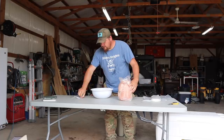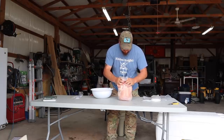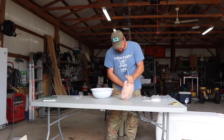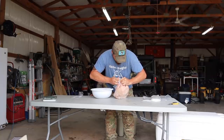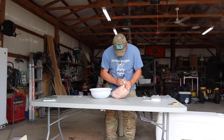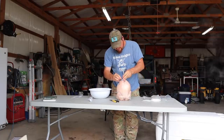Alright, legs are up. And these poultry bag kits come with a little straw you're supposed to stick down in their cavity a little bit, just like that. Also comes with zip ties. Of course, my hands are all wet now. And it said to have a pair of pliers ready so you can pull them tight.